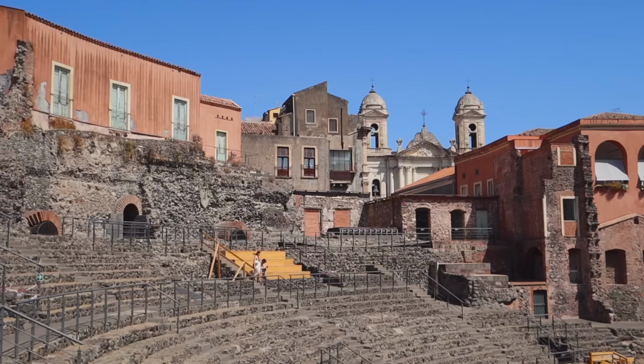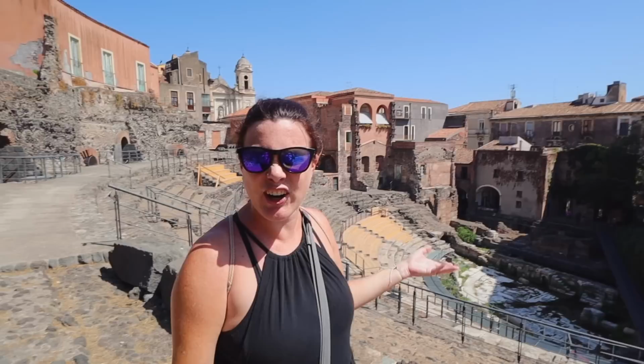It's funny, you can see all these windows and balconies around here, and I realize people actually live in those places. Can you imagine living in a place and just overlooking an old ancient Roman theater? I know, just waking up, having your coffee, staring at this.